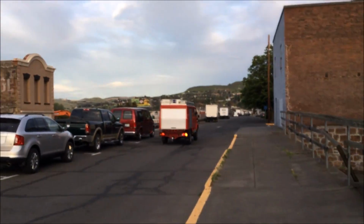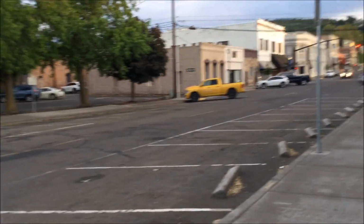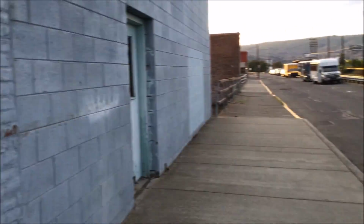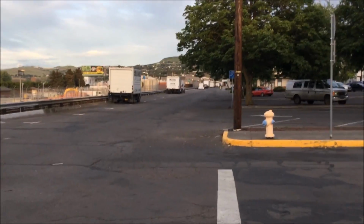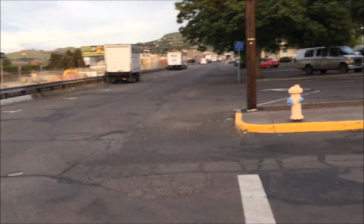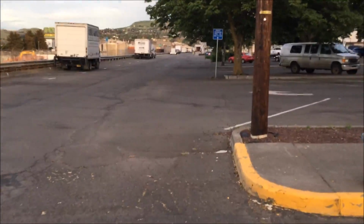What is that truck used for? I'm guessing a lot of these buildings were a part of a Chinatown at one time. I didn't really see any Chinese around, but haven't seen really many people in general anyway. Public restroom Monday through Friday, 9 to 5.